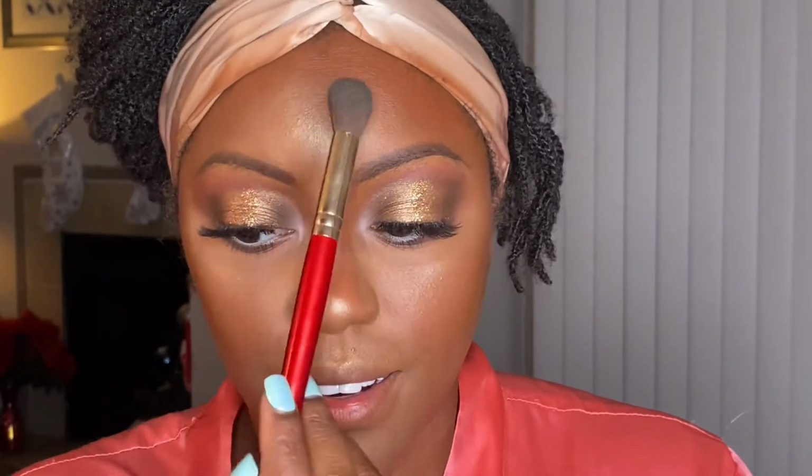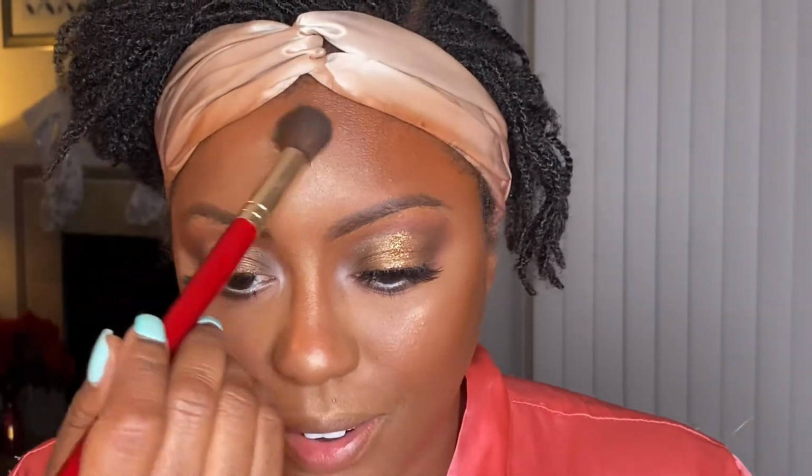Like, do y'all see that? It just looks like my skin is glowing and not just big shiny glitter sitting on top of my foundation. And that is the skin. So I'm gonna go through and spray one more time with my setting spray. Then I'll come back and let y'all see the finished look.